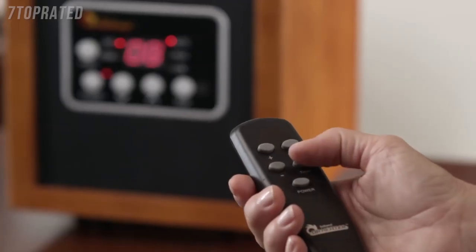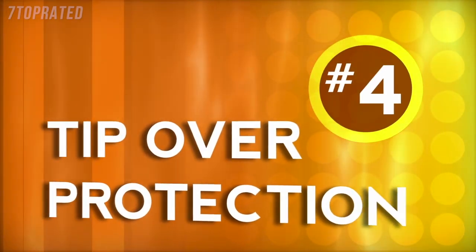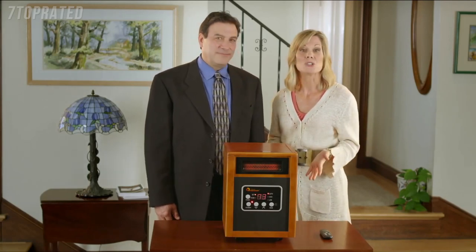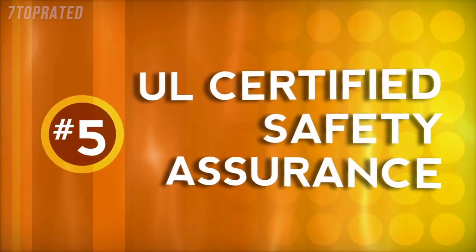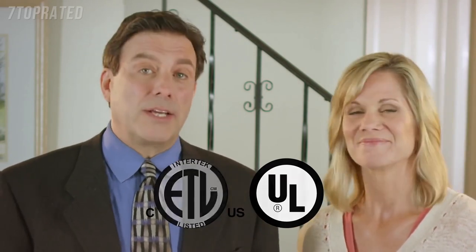I love this feature. Dr. Infrared Heater has an automatic shutoff timer you can set from 1 hour all the way up to 12 hours. With Dr. Infrared Heater, I don't have to worry about one of my kids, or Trixie, our lab, bumping into it or knocking it over. Because look at it. It's sturdy, it's solid, it's not going anywhere. And proudly, Dr. Infrared Heater is listed by ETL and Underwriters Laboratories in the USA and Canada. These marks represent the utmost in safety and quality assurance.